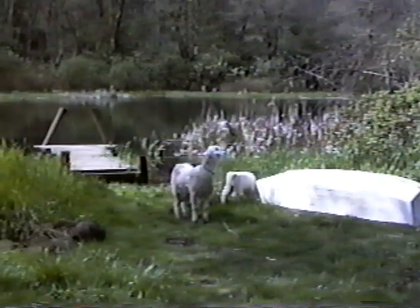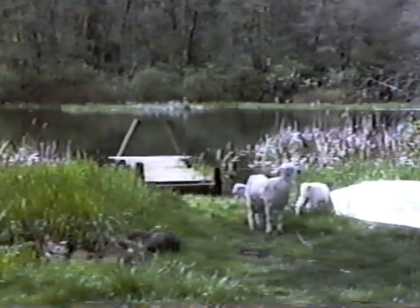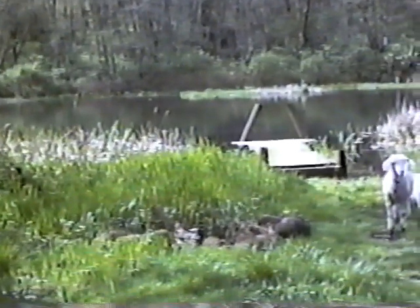They can't see me, Ray. Jess, what are you doing? Shh, I'm hiding. I'm behind. They can't see me. Well, we finally got him to the pond. Major accomplishment here. You can take a goat to a pond, but you can't make her pee.